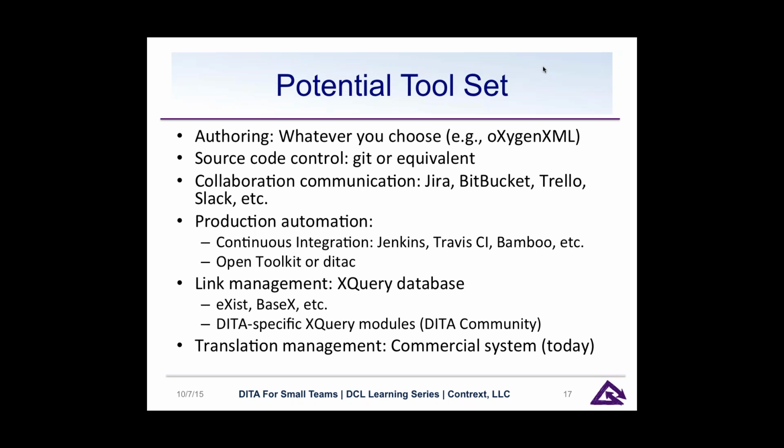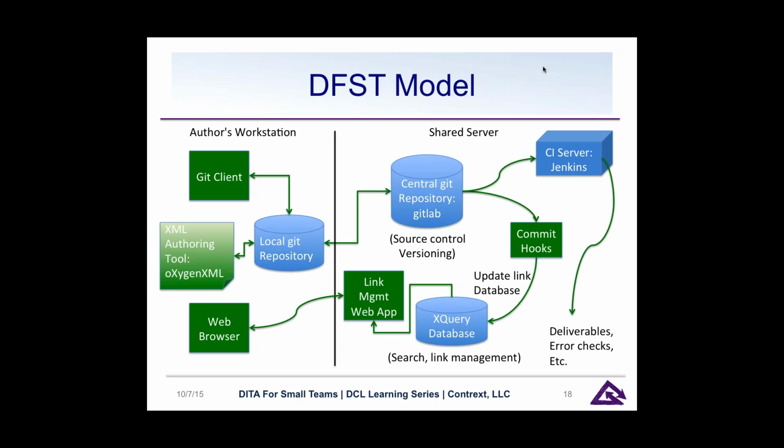Then for translation management, as far as I know, there's no open source solution for that today. So really your only choice is going to be one of the commercial systems, something like XTM. They're all good systems. They're all relatively easy to integrate into pretty much whatever environment.